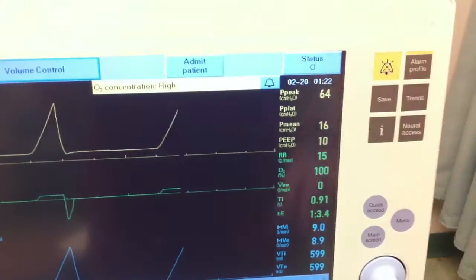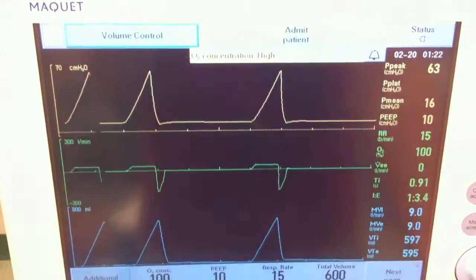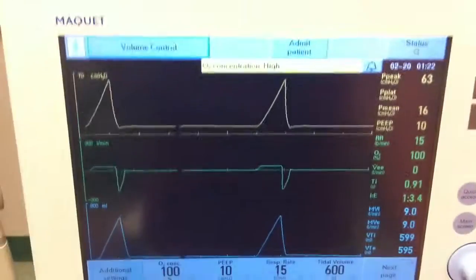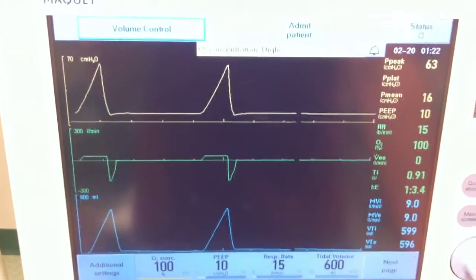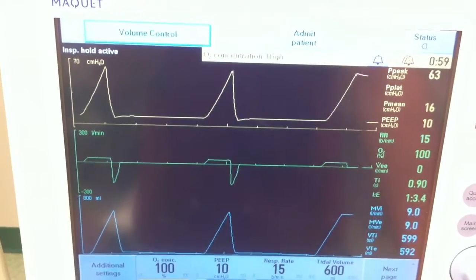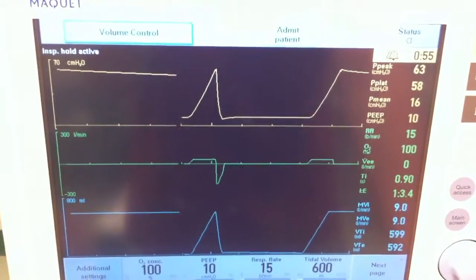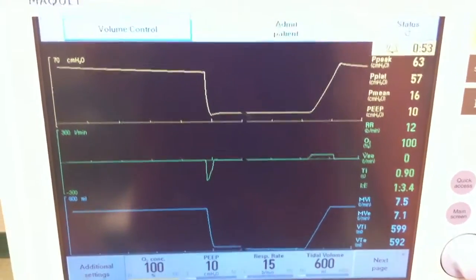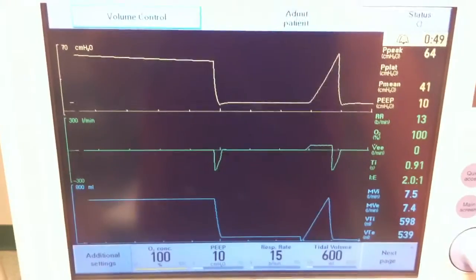You notice that your peak pressure is elevated. At this time, you will initiate an inspiratory hold. You'll wait, and the hold will be initiated on the next breath. Initiate the inspiratory hold, and you notice a plateau pressure of 58. So both the plateau pressure and peak pressure are elevated. These are both clinically significant.